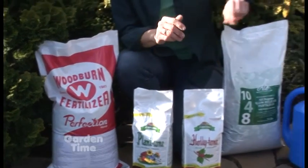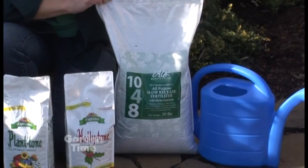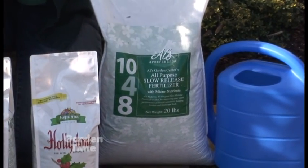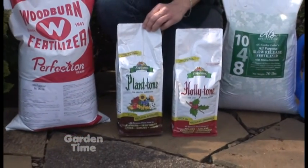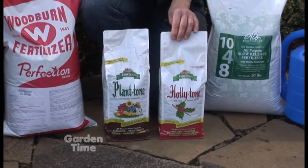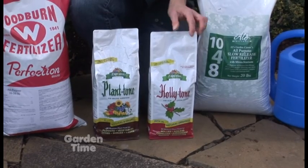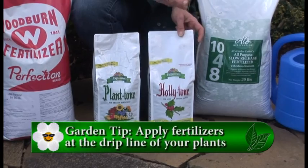If you want a slower release, use something like this one. This one will actually release every time you water or it rains, so it's an even kind of fertilizer throughout the season. If you're an organic grower, Espoma puts out a product called Plant Tone, and you could use it on conifers or any other kind of shrub in your garden. Some of the plants in our gardens, like rhodies or azaleas, camellias, like an acidic fertilizer. So this one called Holly Tone is specifically formulated for that.